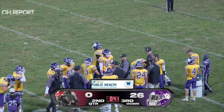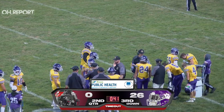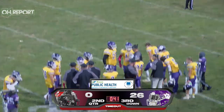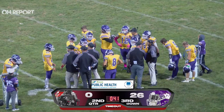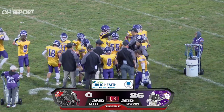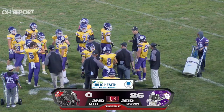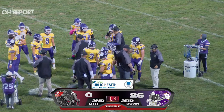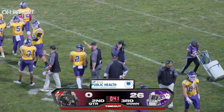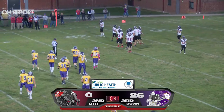Likely looking to salvage something out of this first half to perhaps get them some energy going back into the locker room. It would take a lot to do so, about 83 yards to get all the way downfield. Now, we do only have 40 seconds left in this half, and halftime is the time to make adjustments for both teams. Address things that aren't going well, address the things that are going well, letting your players know what they need to keep doing, what they need to change. What do you think are some changes that Cardington is going to have to make?